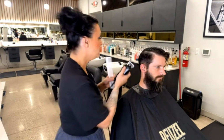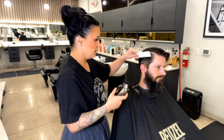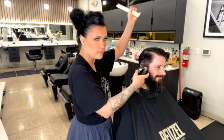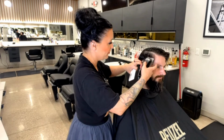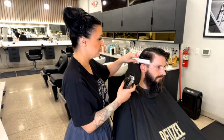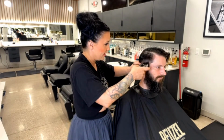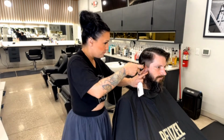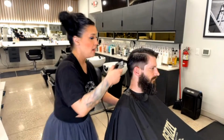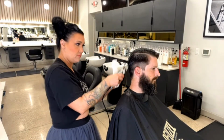Working forward, I'm gonna keep a little bit of a high contrast right here because it looks, I don't know, he's edgy, he's a musician. We're gonna keep it a little bit more fun, not so long around the bottom of zone 2. So I'm just coming up, working toward, at the front, moving back, staying parallel to that primary sectioning. I'm not turning my clippers up, I'm keeping it directly parallel.